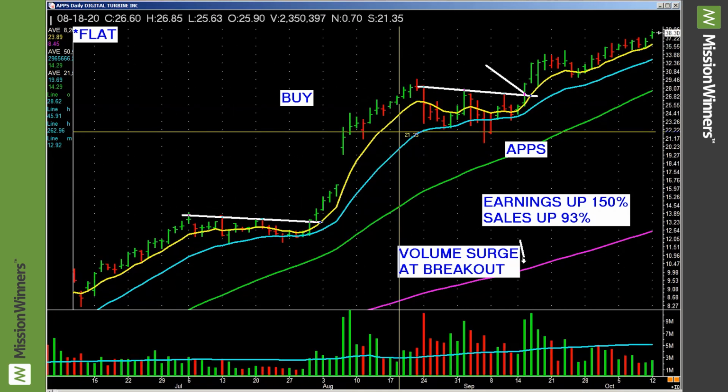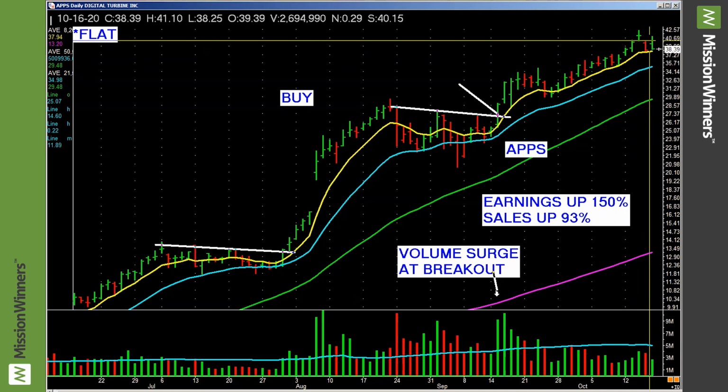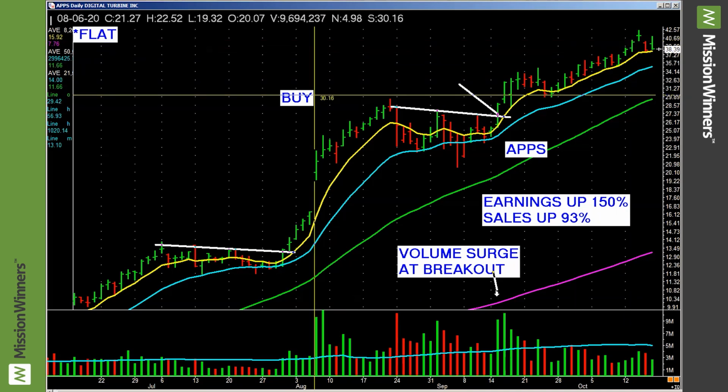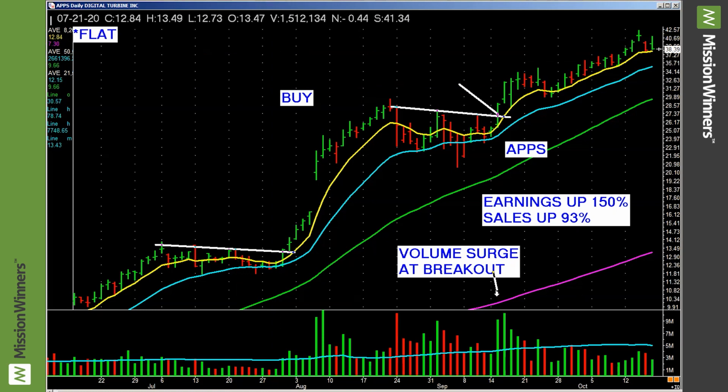There you go. Look at the trend up the 8-day. Isn't that nice? It's what you look for. It's nothing fancy. It's simple, but it works. Now let's do another one here. Let's see if we can find another one for us.